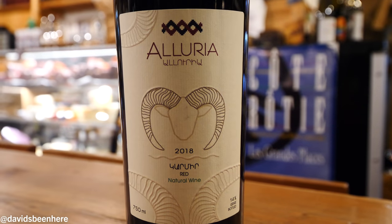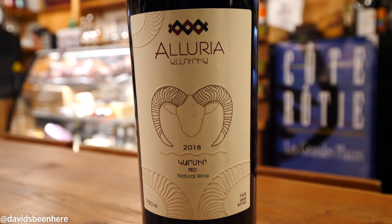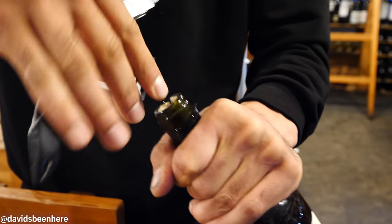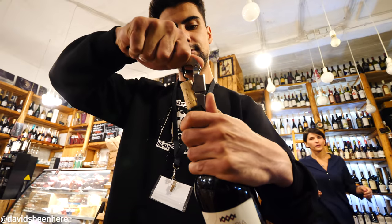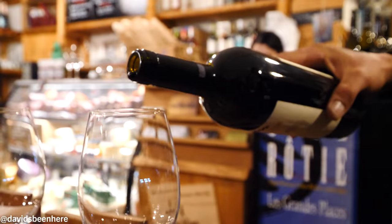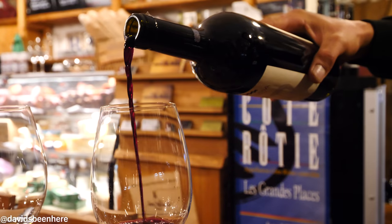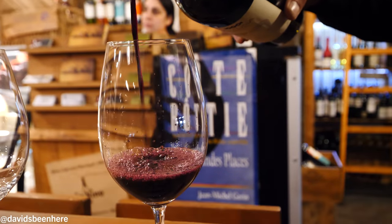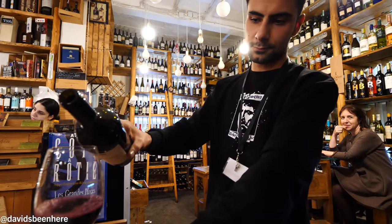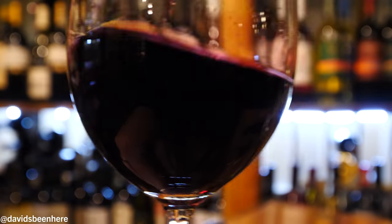What are we trying? So, actually, we have to try this Aluria, which is made from two Armenian grape varieties. The first one is Hakhtanak, which was made from crossing a very old Armenian grape variety, which is called 40 Years of October, in the memory of the October Revolution.